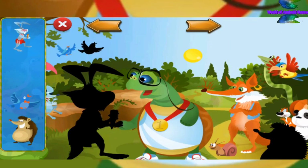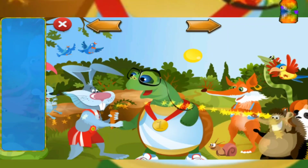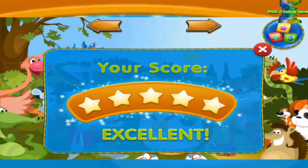Something is missing. Move the missing pieces to their place and help complete the picture. Awesome! Correct. Nicely done. Excellent.